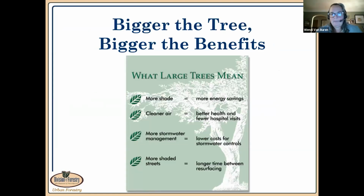So the bigger the tree, the bigger the benefits. When you put a large shade tree in, when you have more shade, you have more energy savings. When you have more canopy, you have cleaner air. When you have more leaves, it slows the stormwater load down. There's so many really good reasons to put trees in.